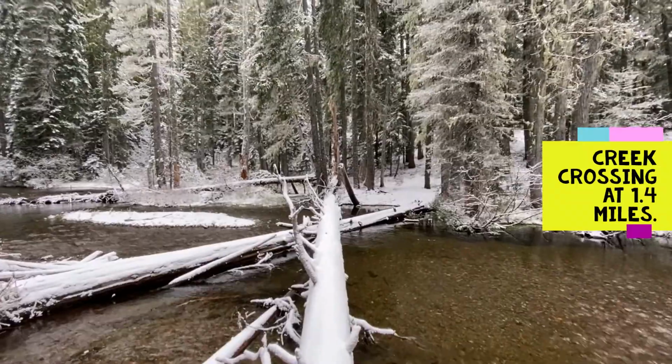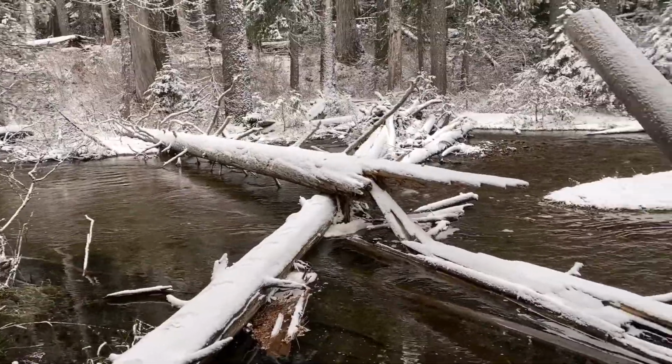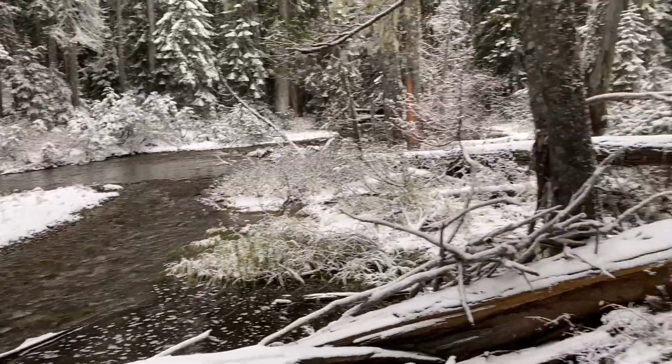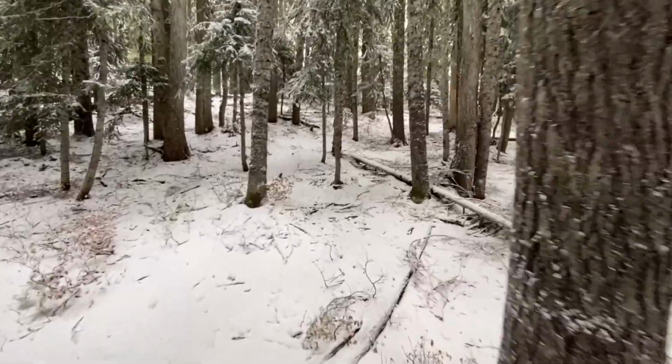And now it's time to put the camera in my pocket. And made it across without falling in, so life's good. Now it's time to shed a layer and head up the hill.